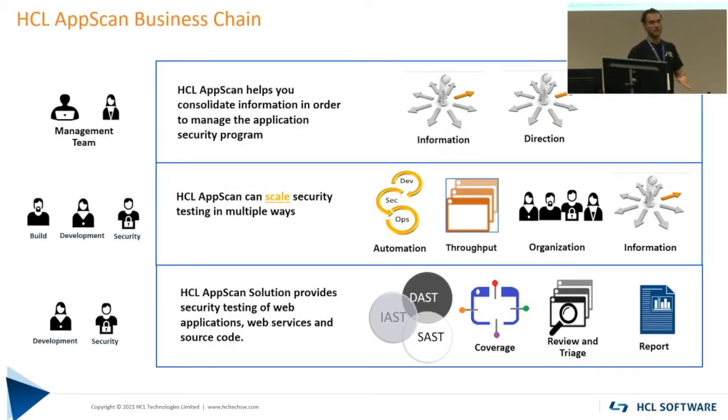AppScan, and I put this slide up really just to show you we can support the developers and the security teams, and it also helps consolidate all that information for management to see and have that visibility.